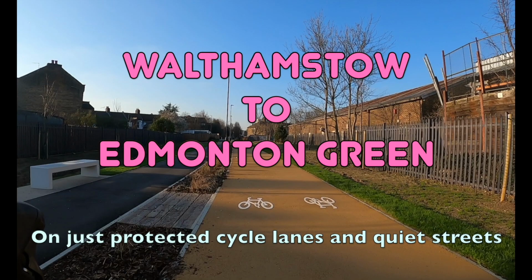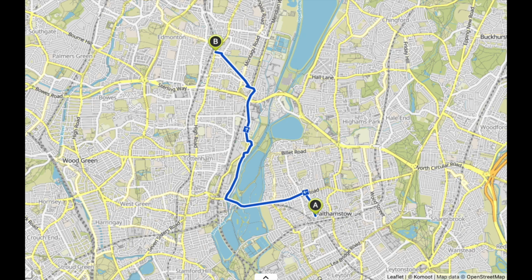Today I'm going to show you how to cycle from Walthamstow in northeast London to Edmonton Green, which is north of Tottenham, and we're going to do this all on protected cycle lanes and quiet streets. This is a really nice ride and it takes about 30 minutes depending on how quickly you're going, obviously.